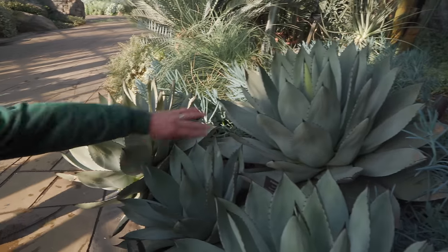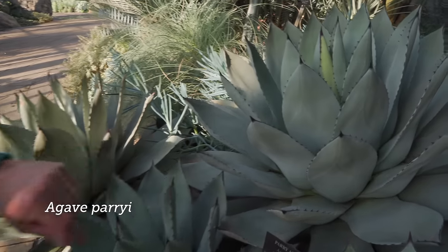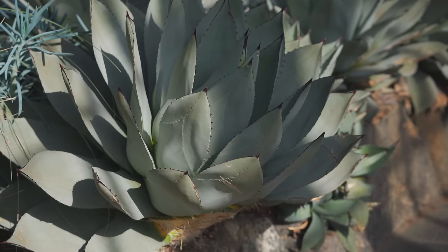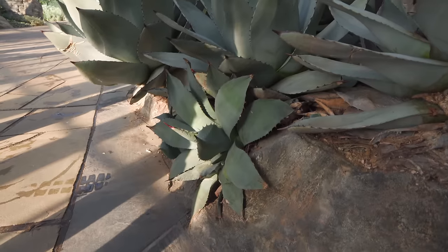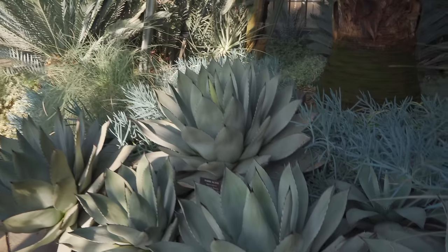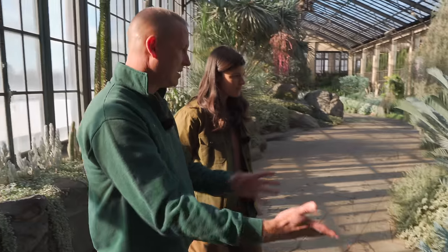But this agave, this is a smaller version, Agave parryi. Does the same thing, once it flowers, the whole thing will die. But we can see we have little babies. We have little pups already being produced at the bottom. And those can be taken off, potted up, given to friends. We'll save a couple to replace these when they flower. So even this garden. It's nice to have a friend at Longwood.